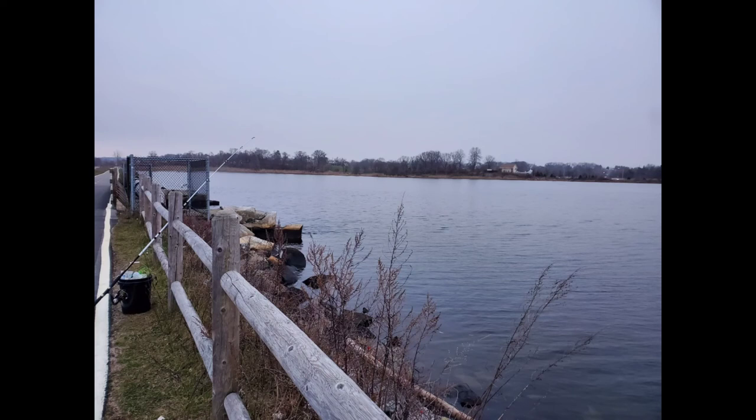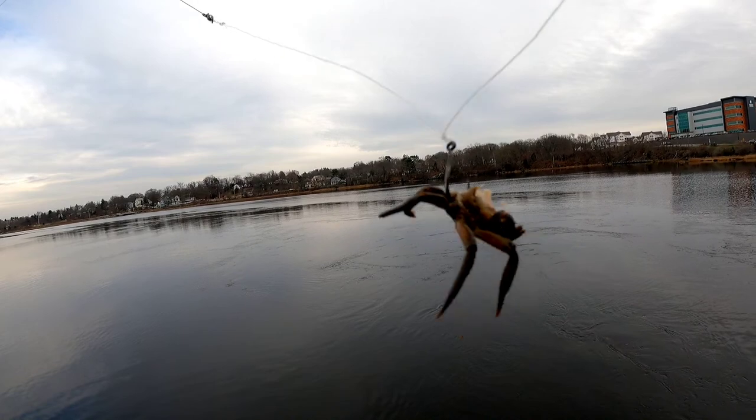The targeted species for today is tautog. Enjoy and thank you. Look how good that looks.